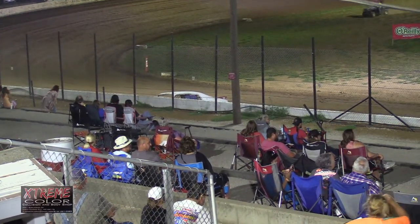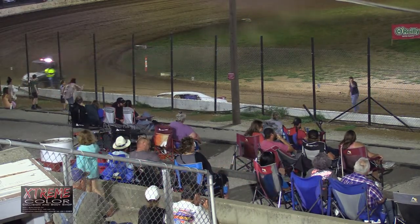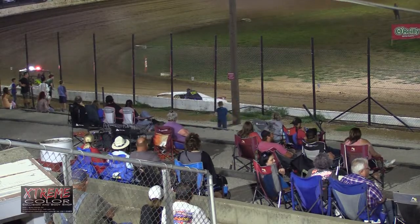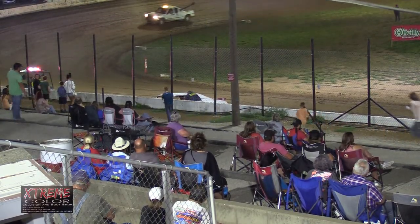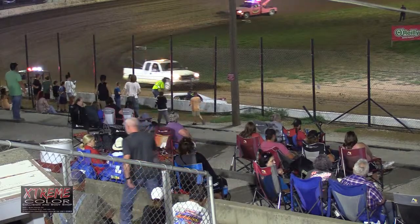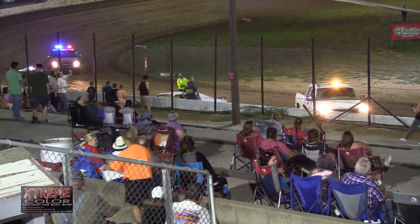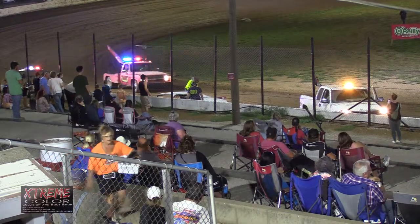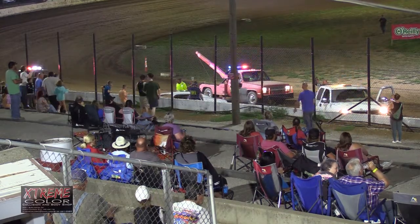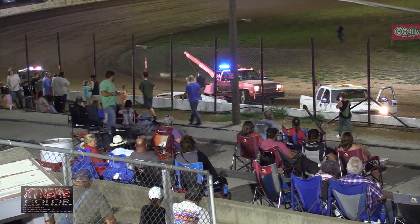Folks, looks like the throttle hung up on the 1776. He gets it into the wall. Looked like the car did not shut down any at all when he got down there to the turn. That was a shame after a heat race win. Michael Boyd jumps out to a good lead, but like I said, it just looked like the throttle hung up because it never, ever slowed down all the way to the wall.